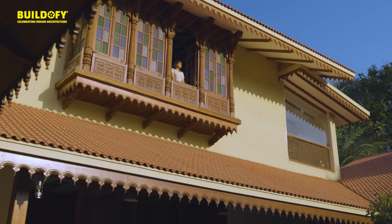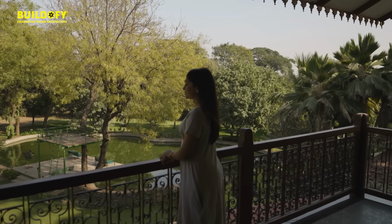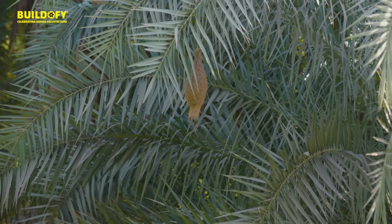We thought, why can't we create one more balcony at the top level, because from there you have a fantastic view. You see the lily pond and the garden around.